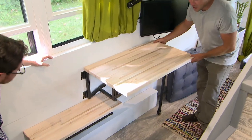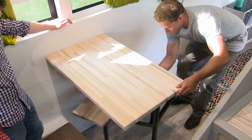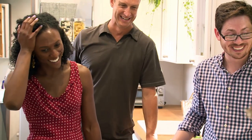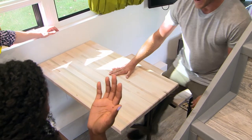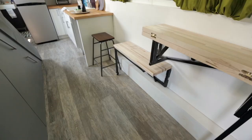And then the whole table, it just slides, rolls right out. Wow. And then there's another stool over here, and this comes around. Now you got a bench. We can sit, I mean, talk about date night, right? Right. How do you guys feel about this?